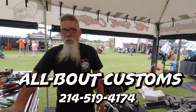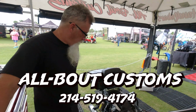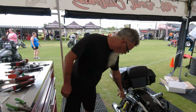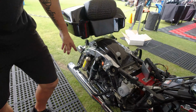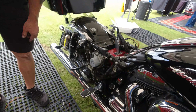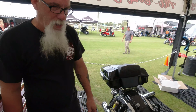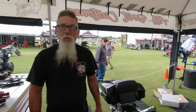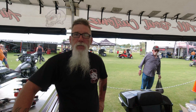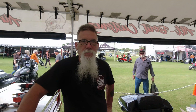Joey, and where are we at? We're All About Customs. And what are we doing on this bike? We're here installing a Dirty Air ride system, the MRI center stand. We got a fast up tank, our shocks, all our plumbing, all our nice, neat, clean plumbing, electrical lines, everything's nice and neat in there. And an MRI center stand. And how long does it take to do something like that? I brought my bike in today. About an hour and a half to 2 hours. So it's not too bad. It's something you can still get done while you're here at the rally. Yes, sir. All right, we'll send them down.